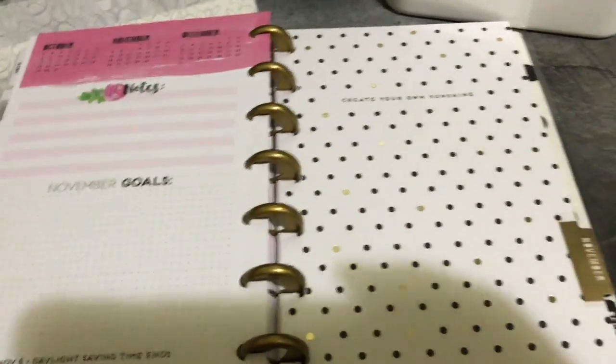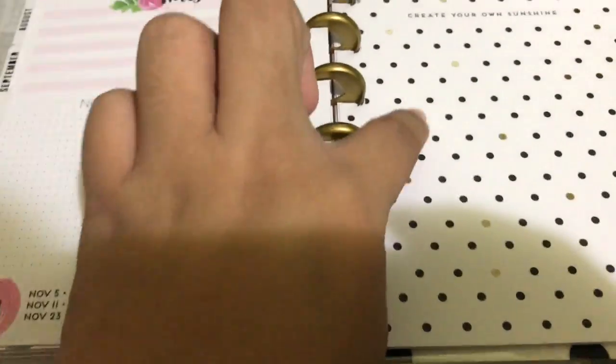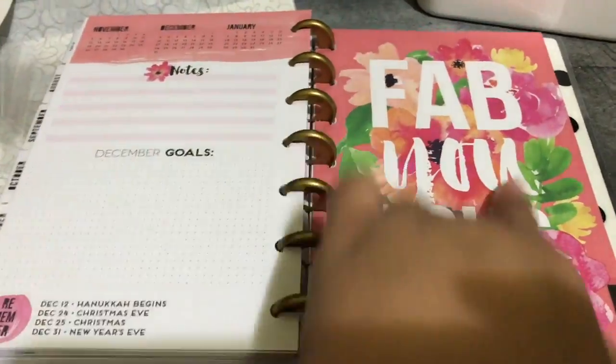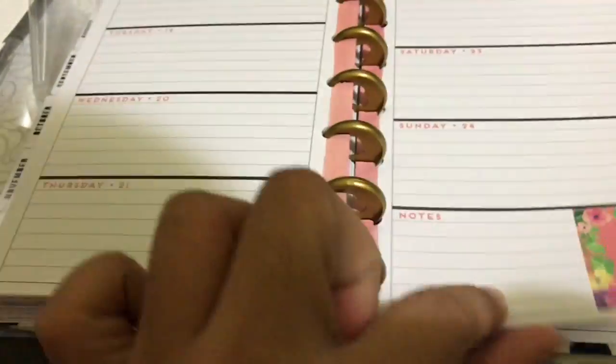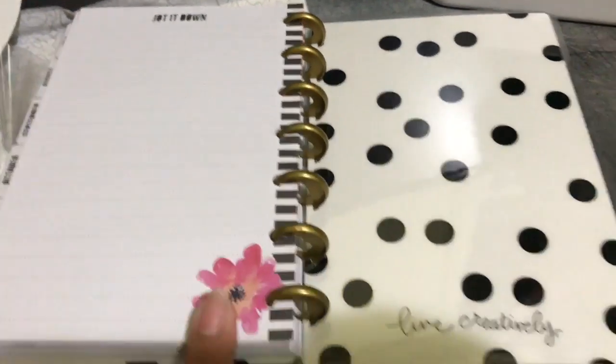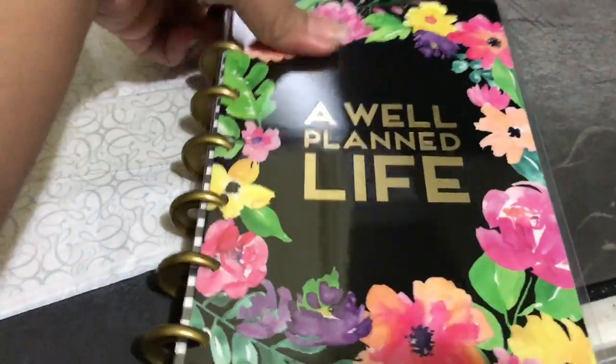Sorry about the noise outside, guys. This is November, ooh, there are flamingos on it, nice. And it's just super cute. And then we have December. Ooh, this is cute. And the back has something on it. Oh, and the last page just says jot it down. So yeah, that is my look at this planner.